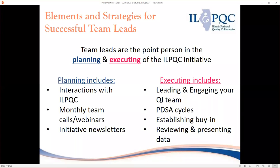And this is really where the team lead is the point person with the QI team at your hospital, leading them and engaging them in conversations. It's ensuring that we actually document and create these PDSA cycles. It's establishing buy-in, which we will cover shortly, right? And establishing buy-in is not just a top-down approach, it's also a bottom-up approach. You can get buy-in from administration and executive leadership, but often with a grassroots movement, when we can get people who are on the floor working in the trenches excited and energized about an initiative, we can see a lot of change happen as well.